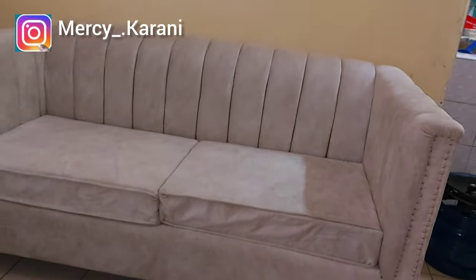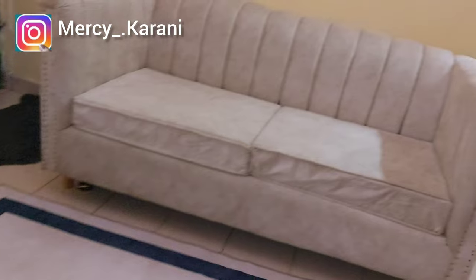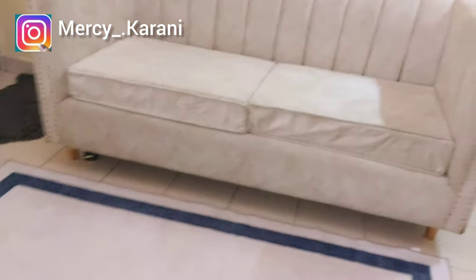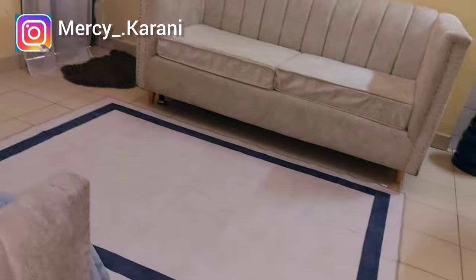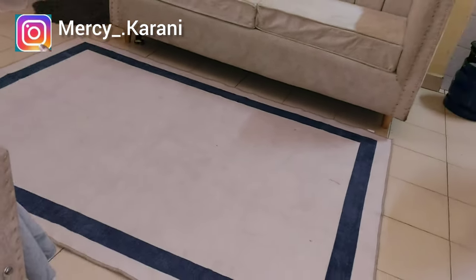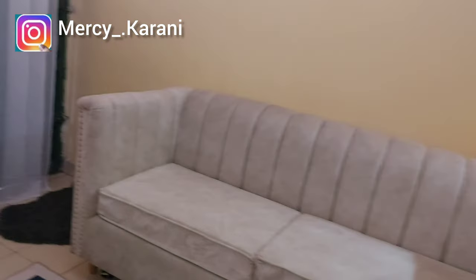Oh, this is so good. Yeah, the seat was custom made by fundi wa huku. Alitengenezewa na 18,000. Yes, I think that's a good deal. What do you think guys? Then our carpet from Gikomba. Mtuonyeshe mashimo za Gikomba. 2,300, which I think it's quite fair. Yes. What do you think guys? Let me know in the comment section.